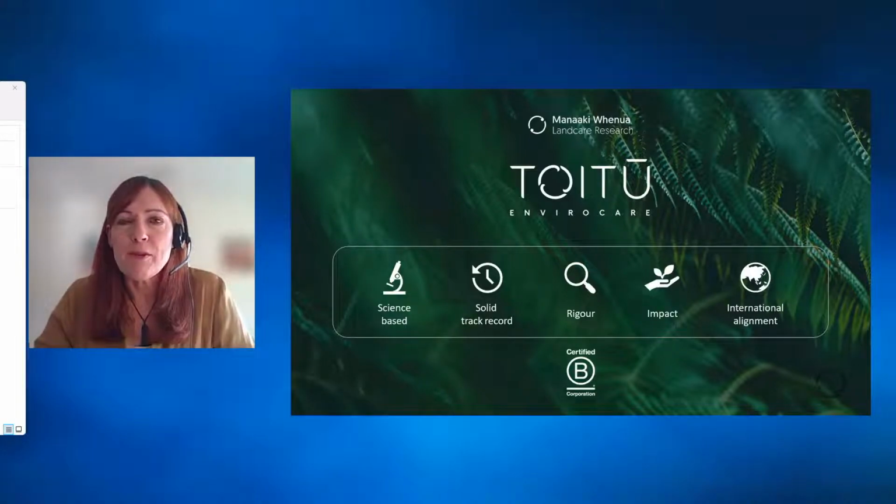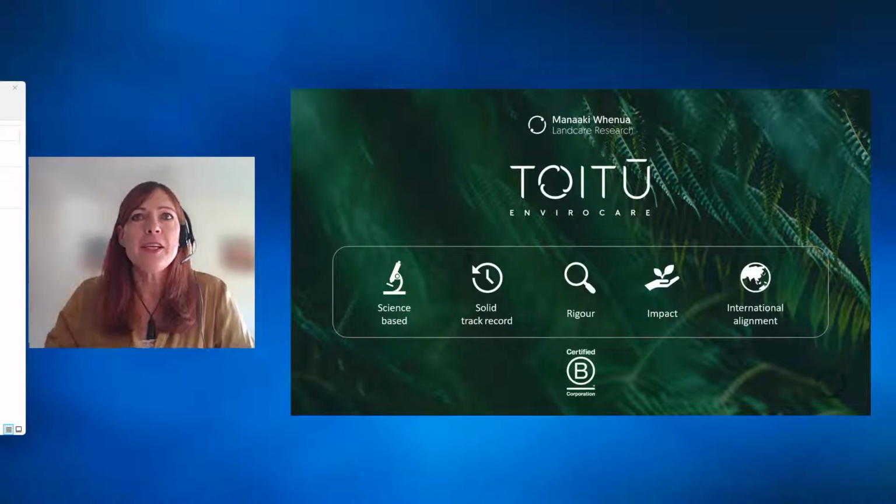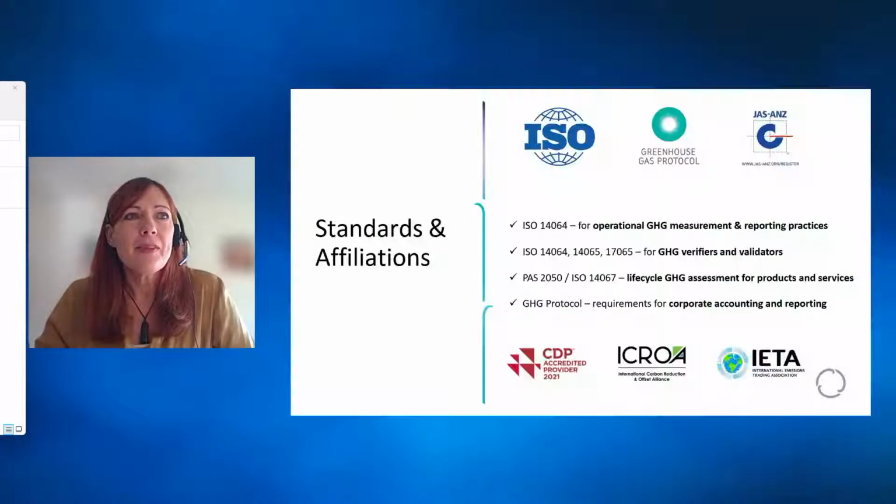And we are also very focused on impact. And I'll talk a little bit more about our impact shortly. And I mentioned our international alignment. You know, we work to the ISO standard set. We're members of ICROA, IETA. We're aligned to the Carbon Disclosure Project, Science Based Targets Initiative, and many other international bodies as they're all springing up. We do run as a business. We're a certified B Corp. So I like to think of it as we're a business that aims to do good, and we really prioritize impact over profit.